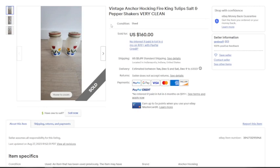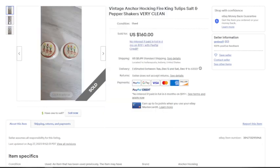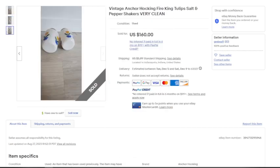All right, so the next one is a brand that, again, a lot of resellers know to look for, and that is Anchor Hocking Fire King. These are their vintage tulip salt and pepper shakers. This set says very clean and very good condition, and as you can tell, they do look pretty good. It looks like there may be a little bit of aging on the top, but all of the graphics are still there and everything like that. This set sold for $160.